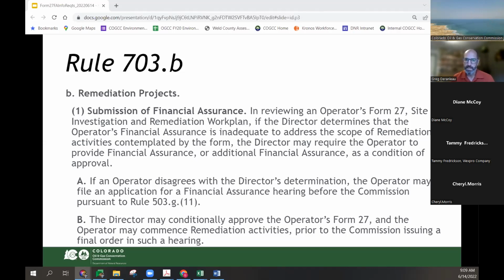The rule creates the expectation that if there's a disagreement over the financial assurance situation, that will not prevent or hinder continued site cleanup. The Form 27 will be approved with the condition, and then the operator can proceed with the work, and the financial assurance question can basically be answered in a financial assurance hearing.